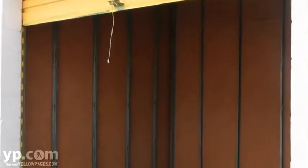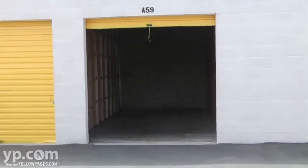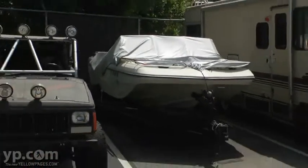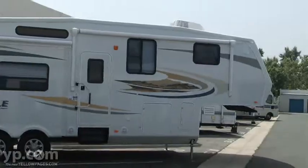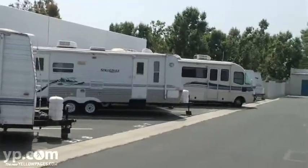We have a 5x10. The 10x10 is more of an apartment size. Then the 10x15 would be like a condo size. And the 10x20 will take a 3 or 4 bedroom home. We also have outside storage, which you can park your boat or your RV. The outside storage is $60 a month, and they are 9x25.